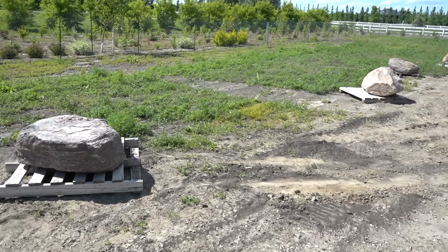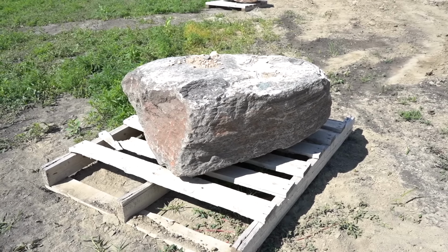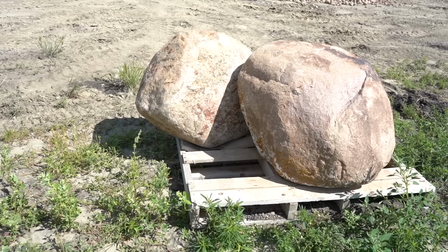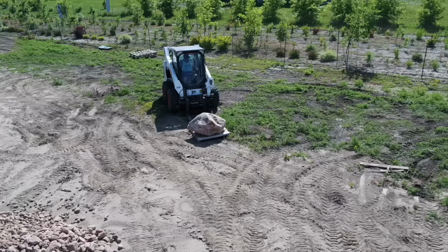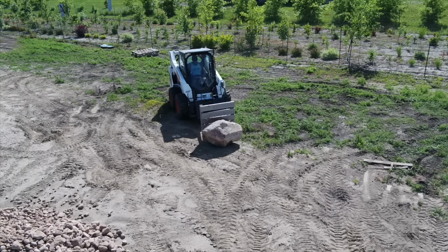Alright, well, early in June, I finally got my hands on a bunch of large boulders that I'm going to use as feature rocks in the peninsula, though it did take some time to figure out exactly which one I wanted where, and then how I wanted them all oriented. I gotta say though, getting to lift giant rocks like this with Bobby is every bit as fun as it looks.